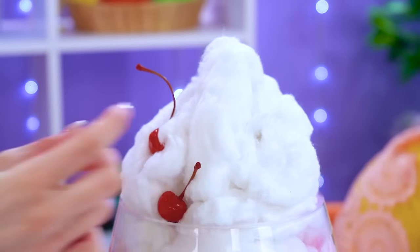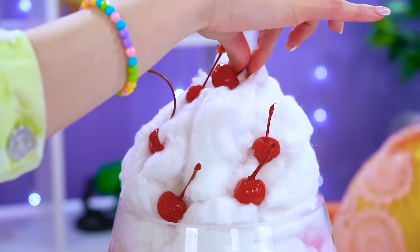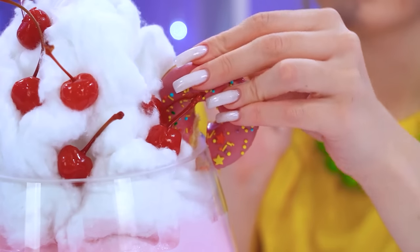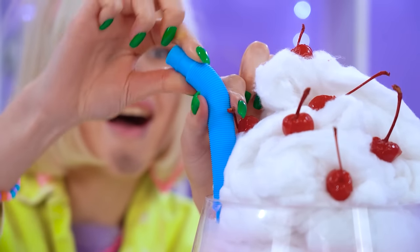Ta-da! A cherry on top! Cherries! Cherries on top! Wonderful work! And don't let the fun stop there! Donut time! Time's almost up! Just add a straw! Phew!